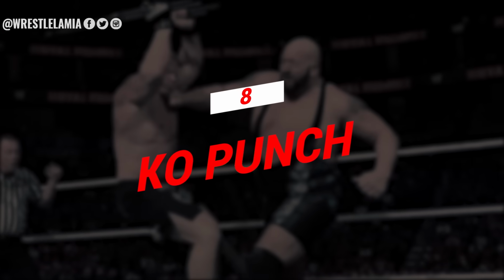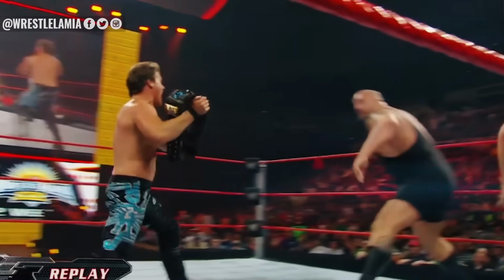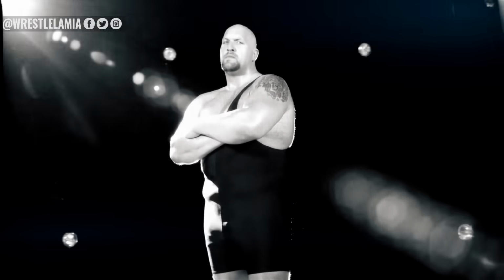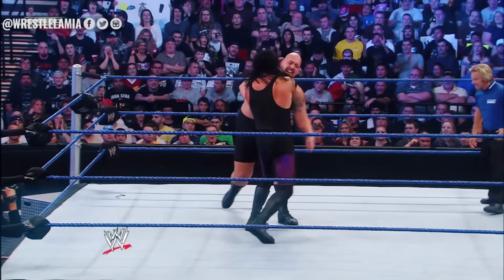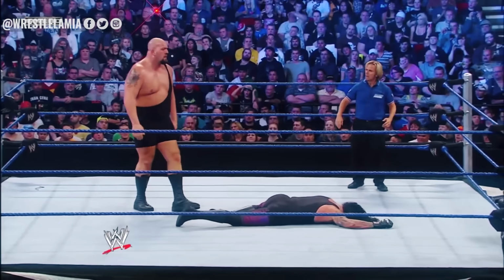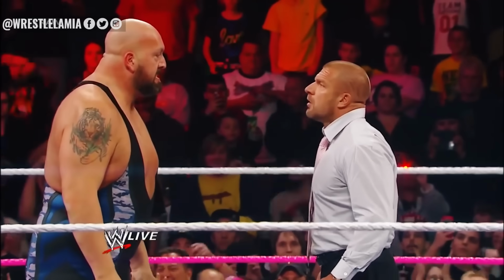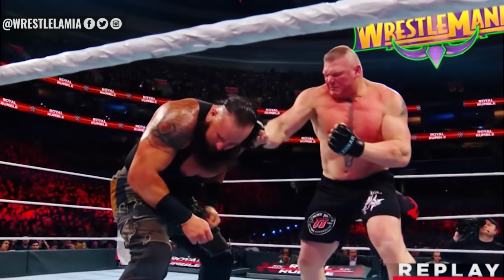Number 8. KO Punch. When the Big Show introduced the KO Punch as a finishing move, it was a bold yet smart choice for the former champion. It goes without saying that a 7-foot-tall, almost 500-pound man punching an opponent is a surefire way to win a match and obtain credibility. But the problem is that the move simply wouldn't work for anyone else. There are obvious question marks surrounding how the move is even legal in WWE, as it depends on WWE's stance on closed fists when it comes to punches.